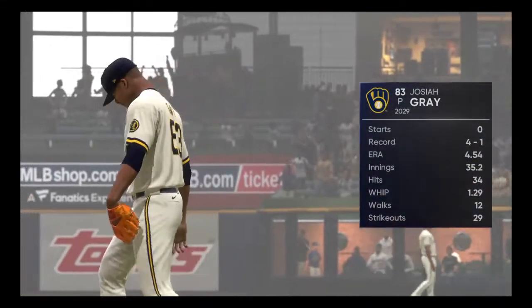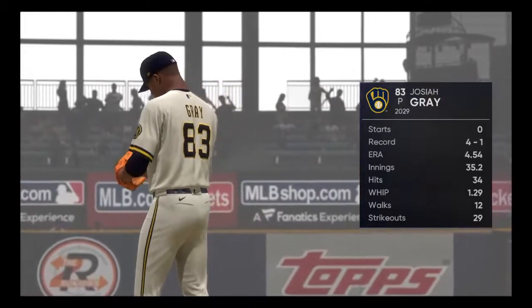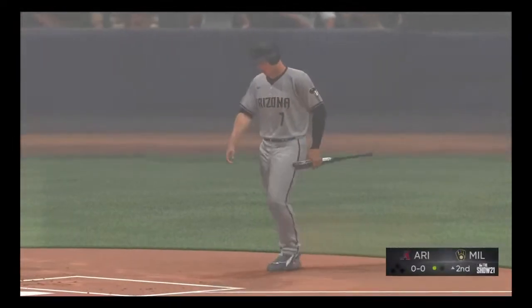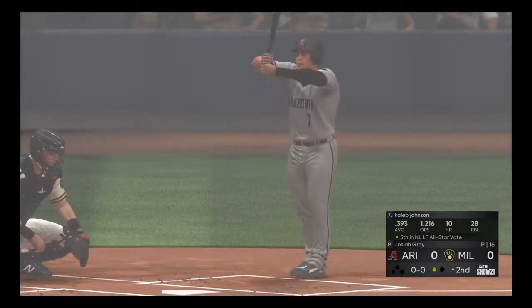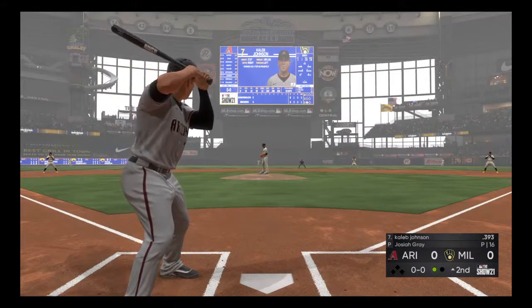Josiah Gray, a right-hander from the Empire State, gets the starting assignment here. Dan, any thoughts? This ought to be interesting to see how this guy bounces back from last year when he had an ERA over 4. I know his team is expecting better things from him this year. We'll see if he can continue to get a little bit better, limit the number of walks, and also limit the number of hits per 9 innings.